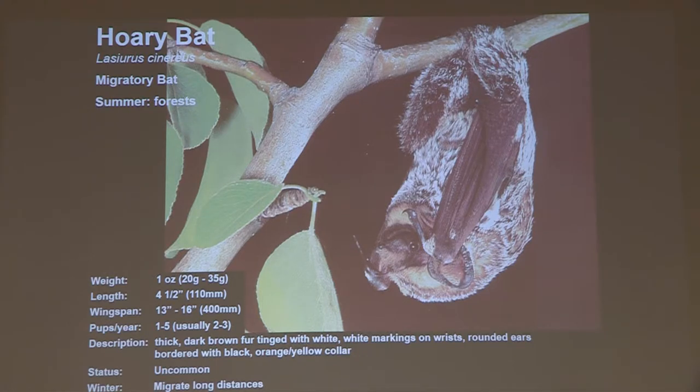A forested area over here, forested area over here, interstate going between the two. And they fly across and get hit by a tractor trailer, boom, as they go across. Or they bounce off somebody's windshield and you look around saying, what the heck was that? And it was a bat going by. So, nine species, three are migrators. The cave bats are the ones that are endangered or threatened species.